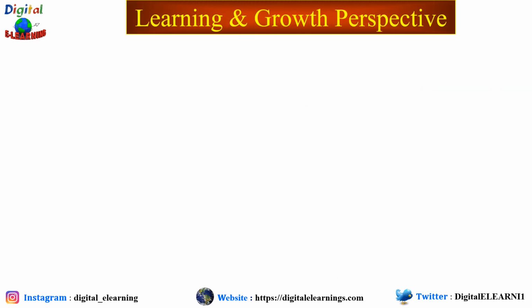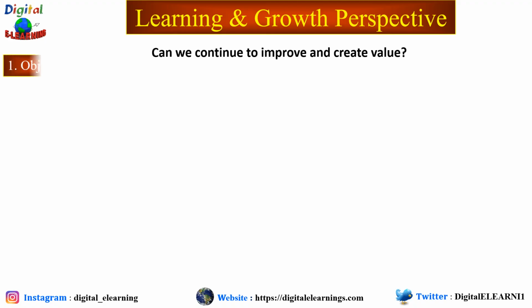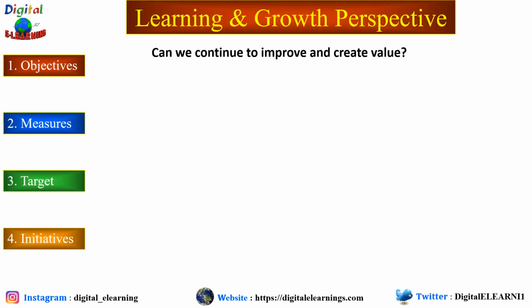Fourth perspective is the learning and growth perspective. Can we continue to improve and create value by training and mentoring employees on the new technologies, guiding the junior employees in a way that will help grow and contribute to the company's success? Again, this perspective could be broken into objectives, measures, target, and initiative.